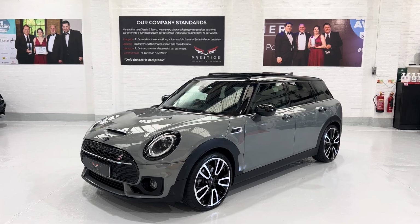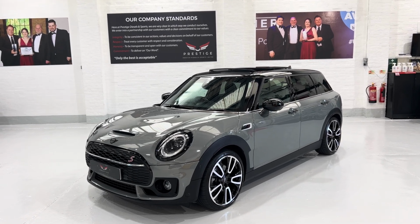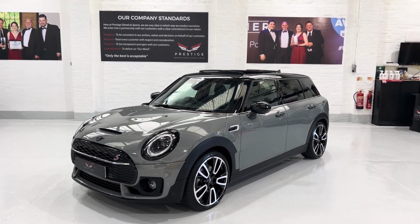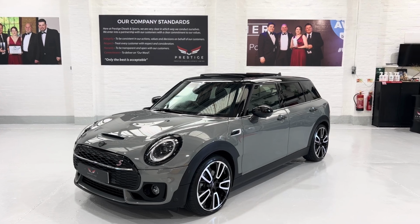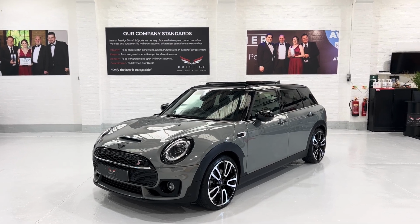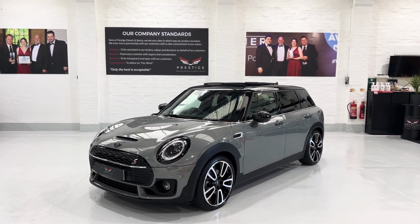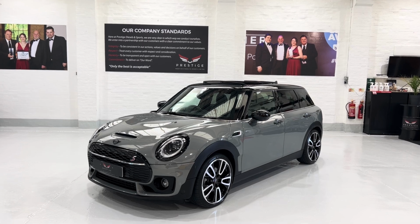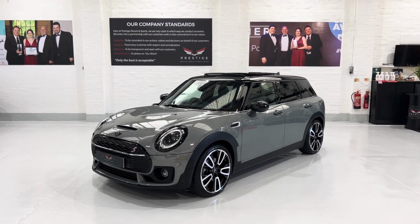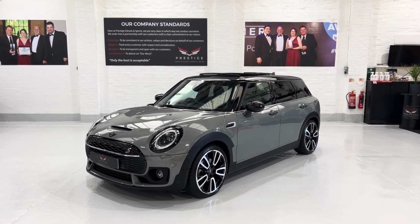So there we have it, our Mini Clubman Cooper S Sport Auto. So if you have any more questions or you'd like to get in touch, please do so. The car is all ready to go. We're just going to reset the service thing or enter it into the car. Everything else is ready. It's just been serviced. We've got different finance options. If you want to take out an extended warranty, we can actually start the extended warranties at the end of the manufacturer warranty that is remaining on this car, which is till the 4th of June 2024.